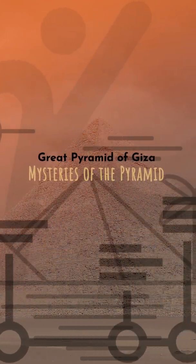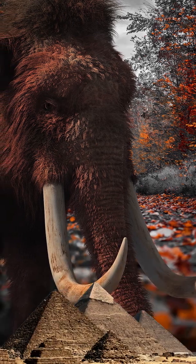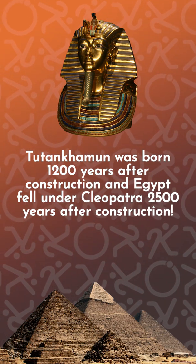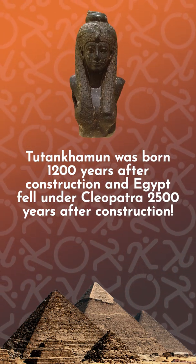What's crazy is that the Great Pyramid was ancient history, even while ancient Egypt was around, having been constructed even while woolly mammoths were walking the planet. Tutankhamun was born 1200 years after construction, and Egypt fell under Cleopatra 2500 years after construction.